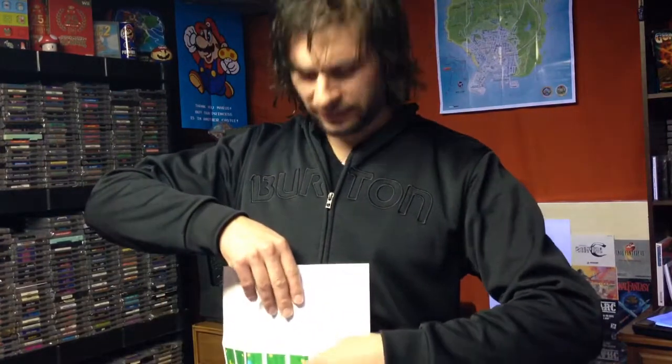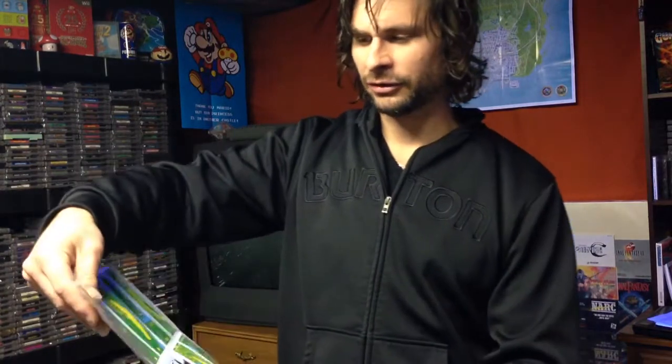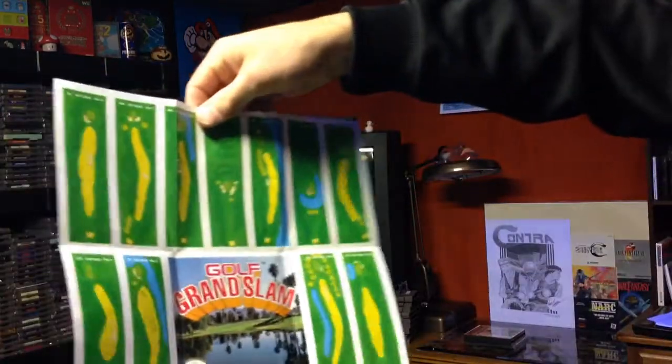I like any type of books or pamphlets or extra accessories or maps that come with NES games, and there's a couple that I know about that I'm kind of looking for, and you never see them around. So this here is the course map for Atlas's Golf Grand Slam for the NES. I paid, I believe, $7.95 for this, which was a great price. Even if you saw this on eBay, I haven't looked, I'm sure it would get up to 10 bucks or so.